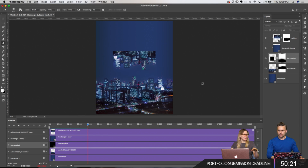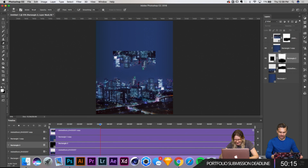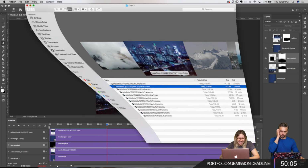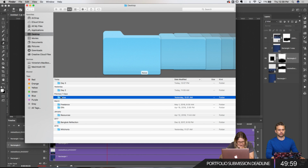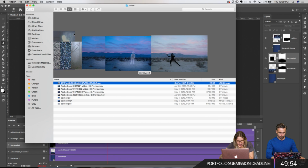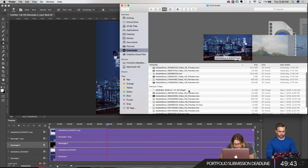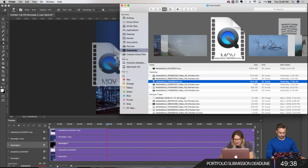We could just put the dancing cowboy in a reflection. I did buy him. If you want to get really weird, I didn't even think about doing this ever, but we can also, I think I called it noise. Where is my cowboy? I licensed him and downloaded him and I don't know where he went. Not the HD preview. Maybe it's this?